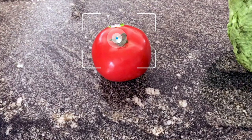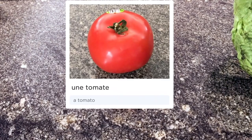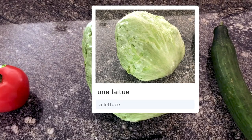So you take a picture and it'll identify the object so you can discover its meaning in the language you're learning. Keep in mind that this is only available for iOS users at the moment and only in select languages. Seek and Speak is a really great tool for changing up your language learning, especially when you're out and about. Okay? That being said, let's go back to Paris.